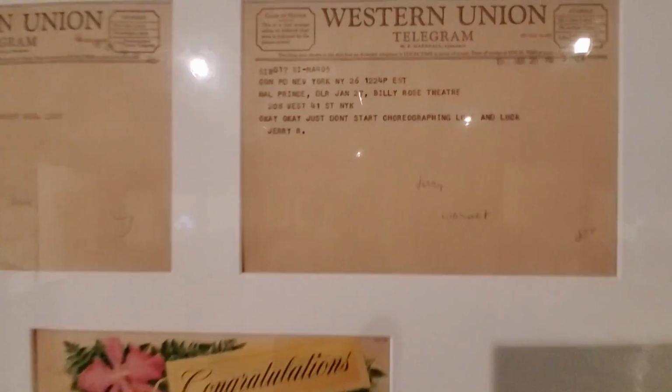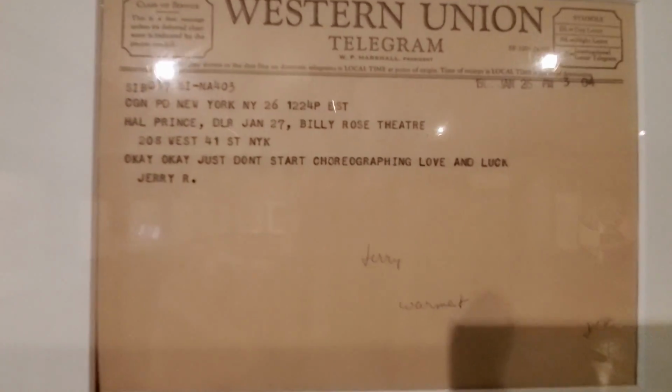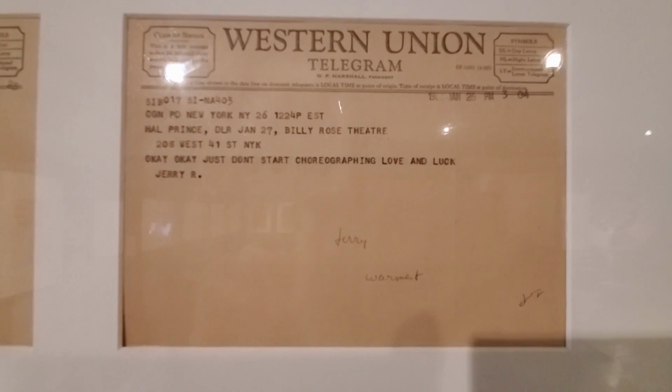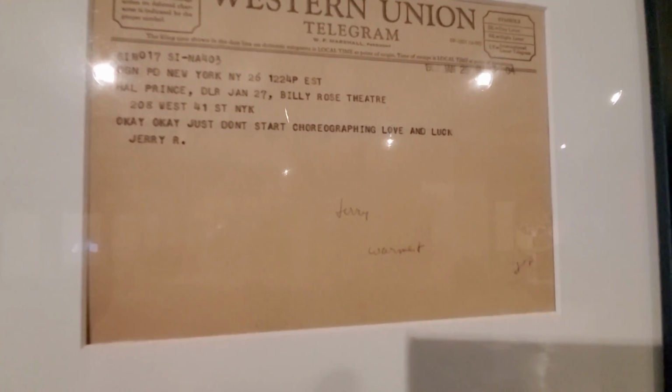One of my favorites is the one from Jerry Robbins, who of course directed West Side Story with him, says, okay, just don't start choreographing. Love and luck, Jerry R.